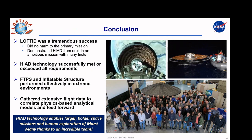So this technology enables larger and bolder missions and perhaps human exploration of Mars. And as you see in that lower right-hand picture, that's just a portion of our team who could make it that day, but there are hundreds and hundreds of people who made this possible, and I can't thank them enough. It was a tremendous success for NASA and for Langley. And that's all I have.